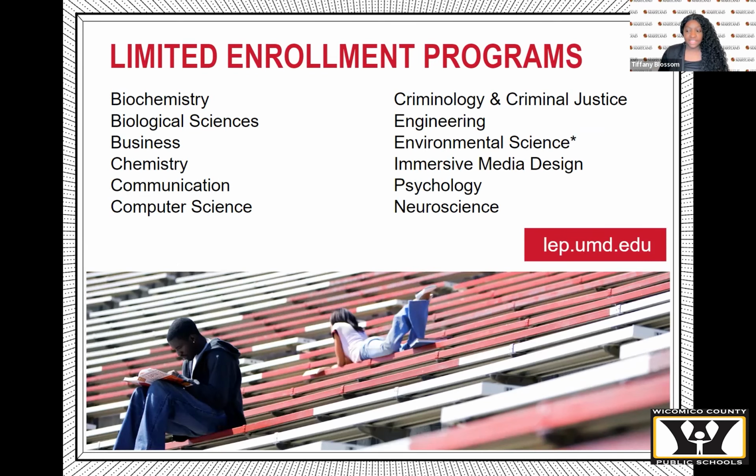Now, that does not mean that if you are not admitted into the program when you apply, you'll never be able to do that. It's just a certain gateway that we help you to get into the program. There are gateway requirements. When you apply to the University of Maryland, we review you for general admission to the university first, but then there's another review process to determine your admission to your major of choice. And as I mentioned, if it happens to be an LEP program and you're not initially admitted, we will help you gain entry into that major by your second year.